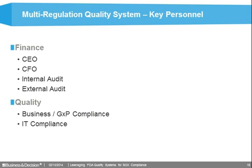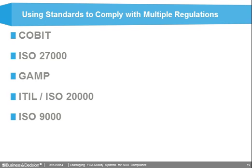And I'm going to hand it over to Dave to talk a little bit about some of the standards that we can use to help us harmonize multiple regulations. Okay, thanks, Ashley. So as we got towards the end of the webcast, we thought we'd talk a bit about standards and guidelines, as it's something that comes up quite frequently in our consulting work. In particular, people ask about COBIT, about ISO 27000, GAMP, ITIL, and ISO 9000 is a very popular one.